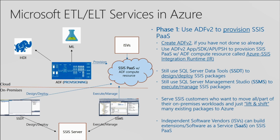This is really targeting SSIS customers who want to purely lift and shift their packages with minimal or no change to the cloud. And we also open an interface for independent software vendors to build extensions to SSIS in ADF, and also to create, for example, a software as a service based on SSIS PaaS.